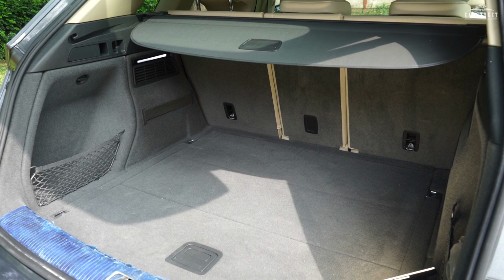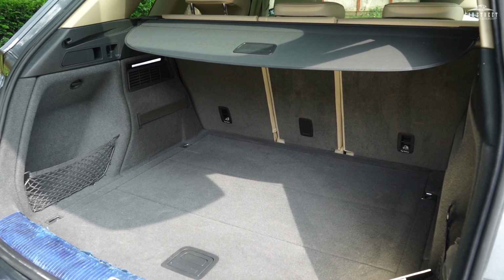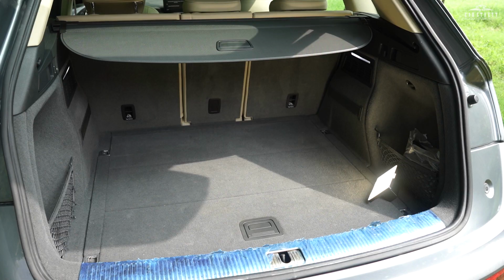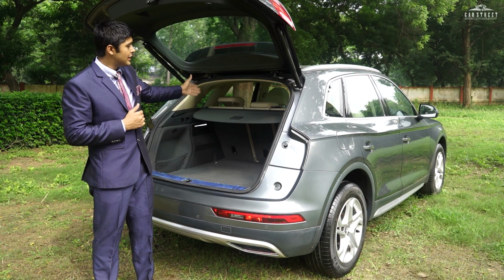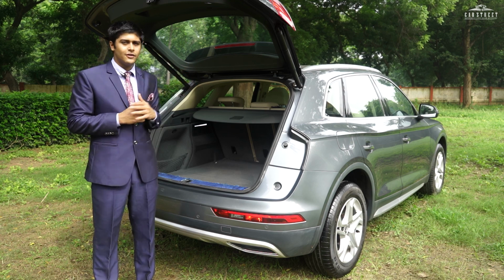It has enough capacity to store 4 to 5 large suitcases, and it comes with an electronic option to close it. It has a capacity of 550 liters, which you can increase by folding the middle row seats. Now let's talk about the interior of this car.